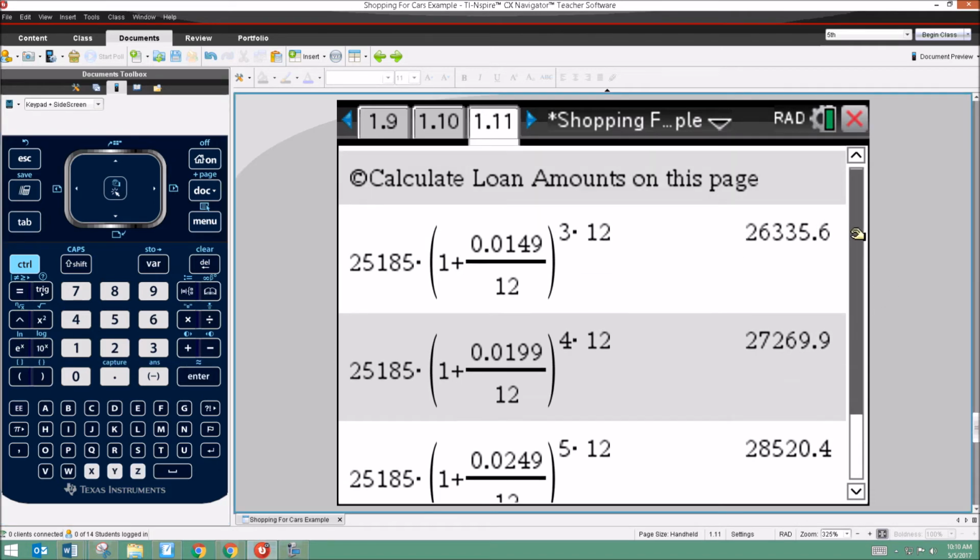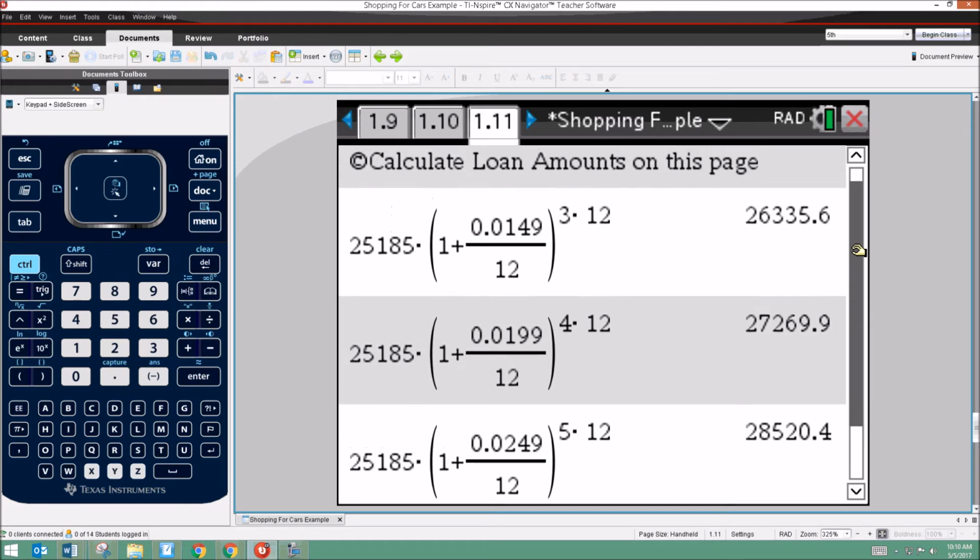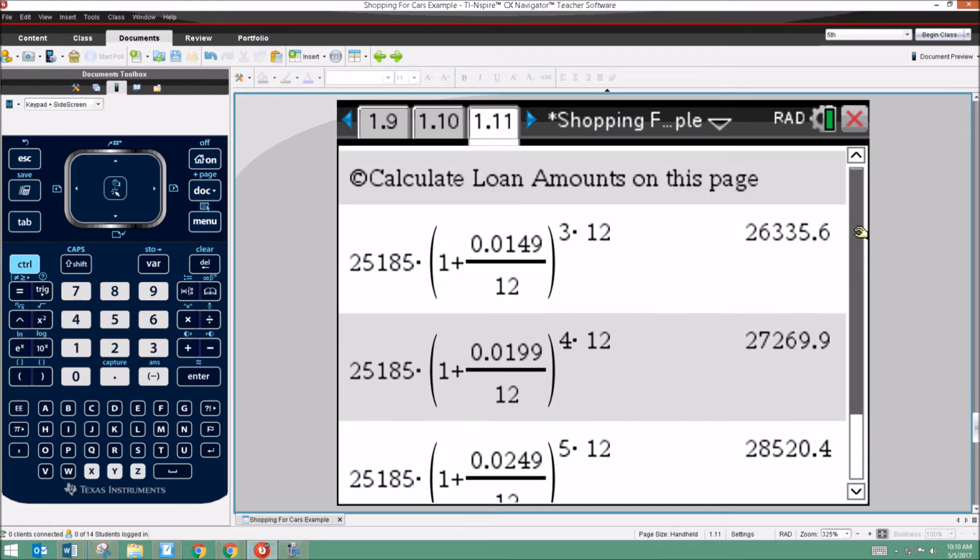You know, you borrow just over 25,000, and you only have to pay back about 28 and a half. No, that's a $3,500 difference there. All right, so anyway, we'll dig more into that later. So we just used the calculator page.